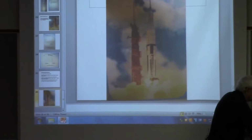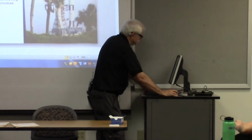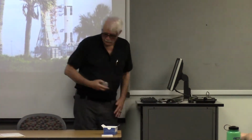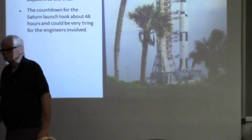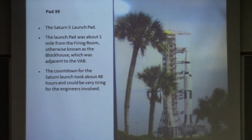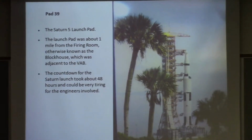And now I'm going to switch screens here. Okay. All right. Now we're on Saturn V. That's the big rocket.